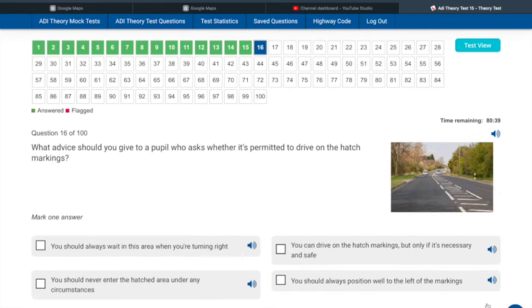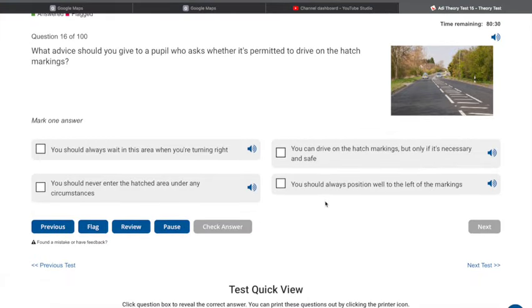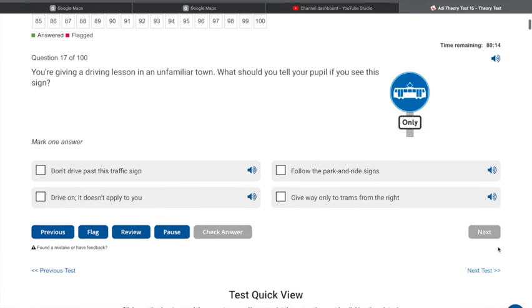There you go. What advice should you give a pupil who asks whether it's permitted to drive on the hatch markings? Well, if you're reading the Highway Code, hatch markings that have solid lines around them, you cannot enter unless in an emergency. Broken lines mean that you can drive on the hatch markings, but only if it's necessary and safe. Correct answer. You're given a driving lesson in an unfamiliar town. Done that before. What should you tell your pupil if you see this sign?